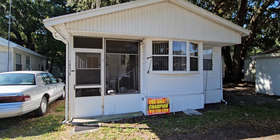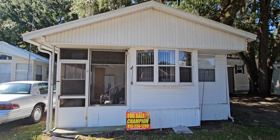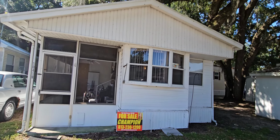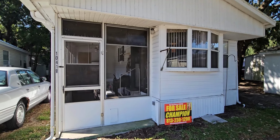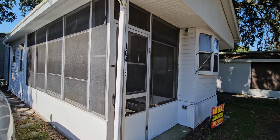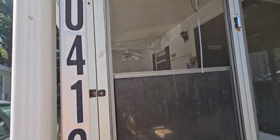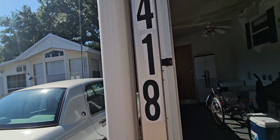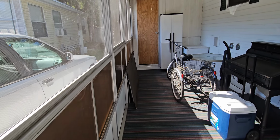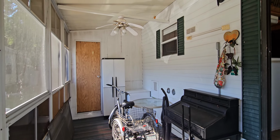But this is 10418 Henry Morgan Lane. This is a two bedroom, one bathroom home with a screened patio and a deck on the back. It does have central air, so nice and cool and comfortable. Here's your screen patio on the side. But we're gonna walk through like we always do for the tours on Champion Mobile Home Brokers YouTube channel so you can see every part of this home. So there are no surprises when you come to take a look at it.